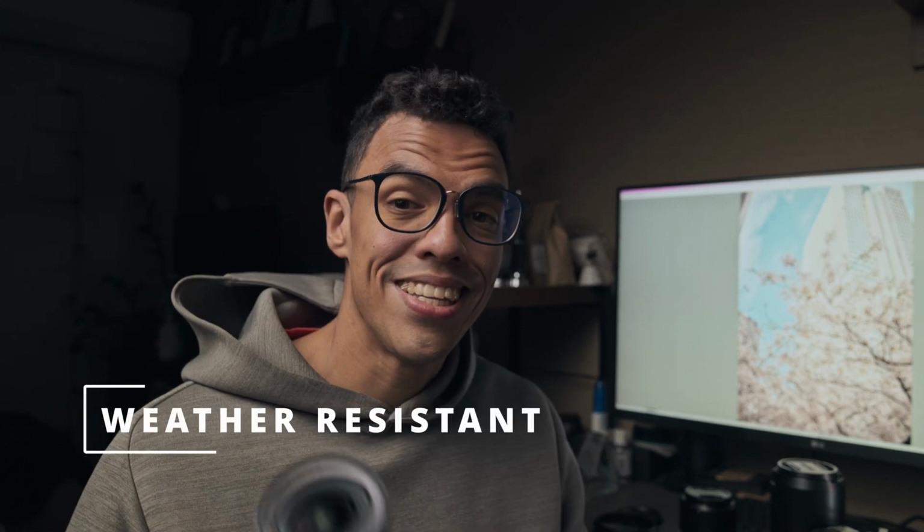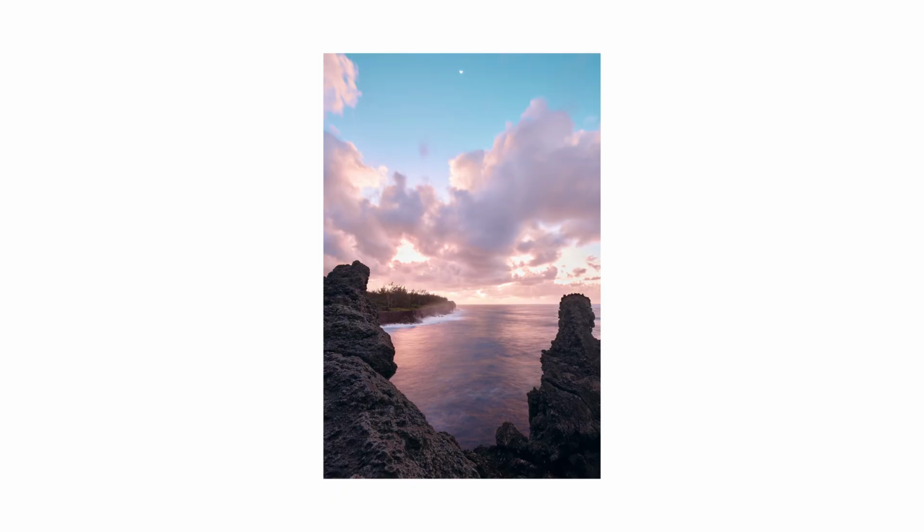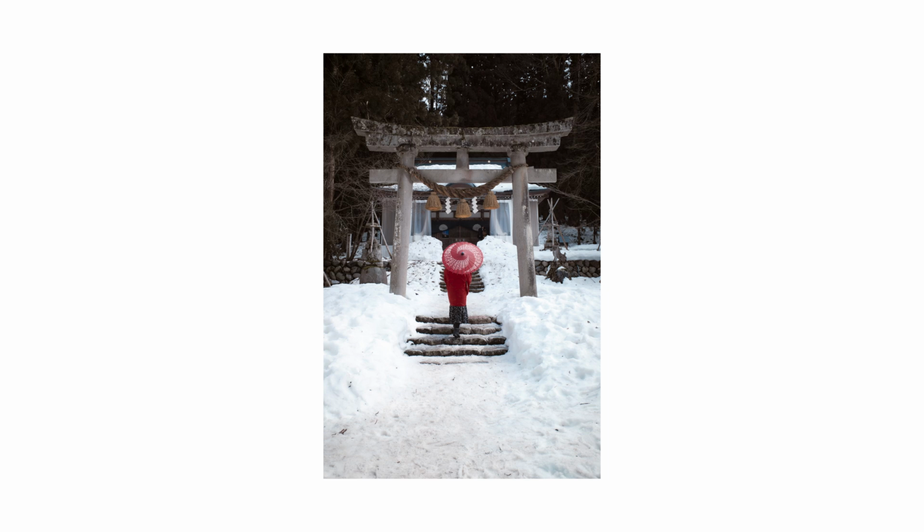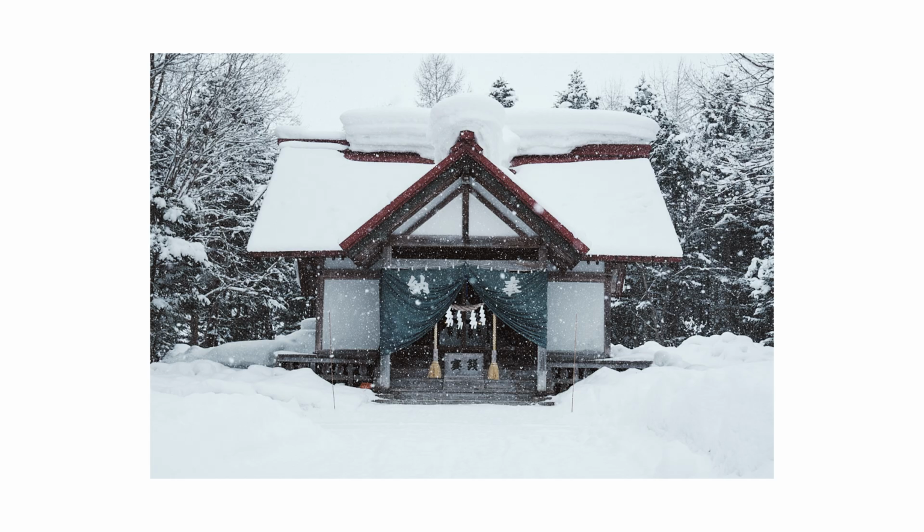The fact that it is now weather resistant compared to the first version of the lens is extremely important when it comes to traveling. When you travel, you're not master of the elements, you're not master of the conditions. You can bring this lens now under the snow, under the rain, or in a dusty environment, and you don't have to care too much about it. I think that just because of the WR of this lens, it's pretty much worth the upgrade, and that's pretty much what the upgrade is about.